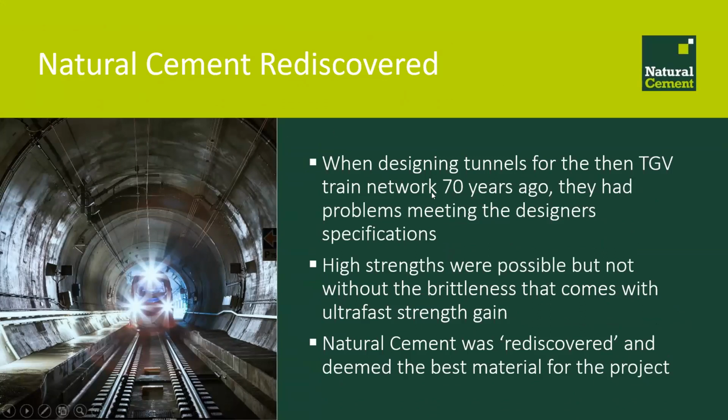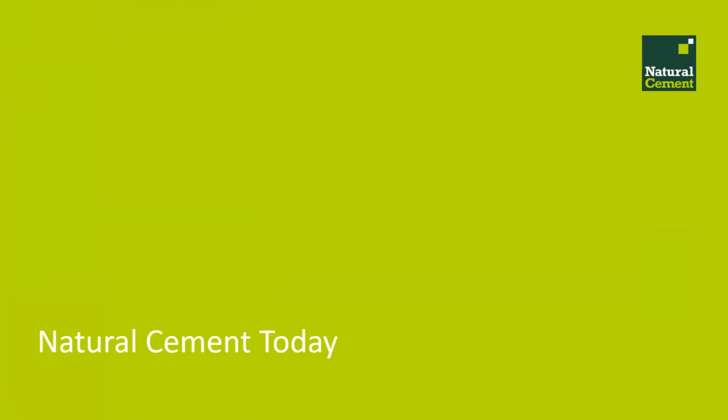It wasn't until the engineers were designing the underground rail network in France that natural cement was rediscovered, if you like. It was the need for high early strengths in the sprayed concrete linings that they were using on the underground tunnels which sparked the revived interest. Then they modernised the production facility specifically to supply that project. Fast forward to today, and that's the same natural cement that's produced, brought to the UK and used to form the basis of all our products.